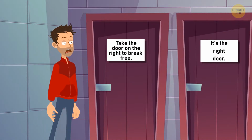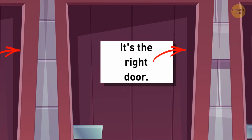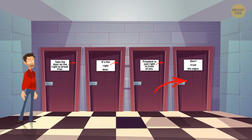Well, there's a little bit of wordplay here. Let's see why. The first door says to take the door on the right. The second one says it's the right door. Not the correct door, but the door on the right. The third door says, "Freedom is just right in front of you." That just doesn't make any sense, does it? You can interpret this statement as pointing at the door just on your right. Well, that's it. It's the last door. It does tell you not to trust the other signs, but it doesn't tell you that they're false, does it?